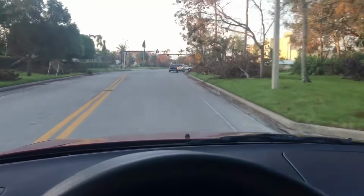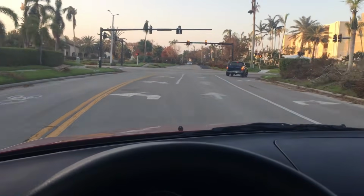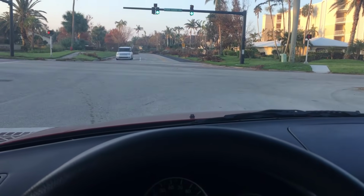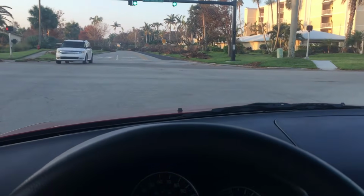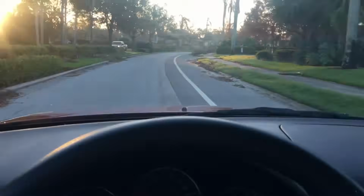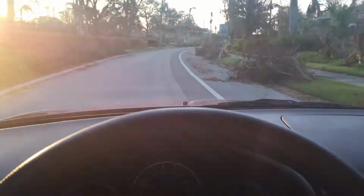So there it is. Again, this is an 05 one owner Subaru Forester 2.5X. Great little car, truck, SUV, crossover, whatever you want to call it. 124 on the clock. This thing will go a lot longer than that. Had dealer maintenance since new. And if you're a real car guy, you got to give Subarus a chance. They're just great vehicles.